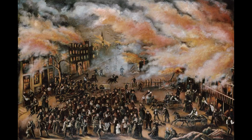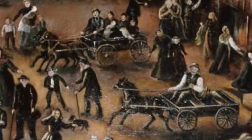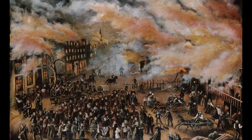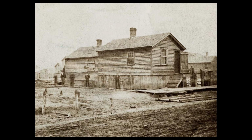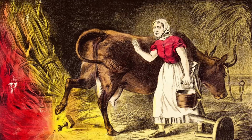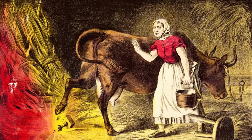Chicago's population in 1871 was 334,270, leaving over 100,000 people homeless. But remember how I said the fire started in a barn? Well, this is one of many rumors of how the fire started. One of the rumors is that Miss O'Leary was milking her cow and allegedly it knocked over a lantern.